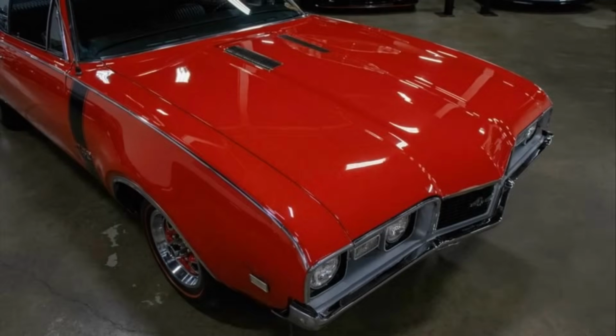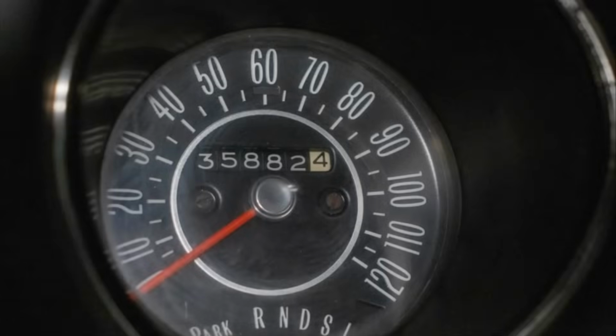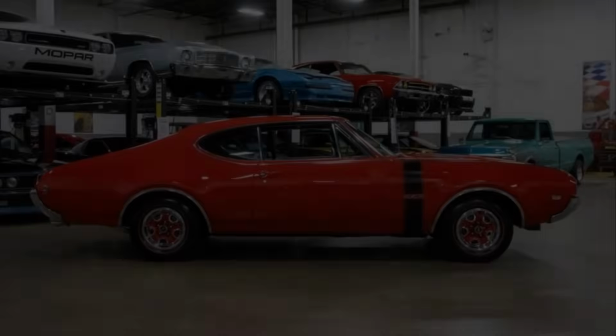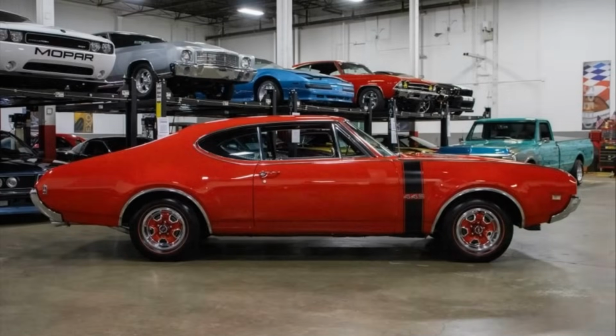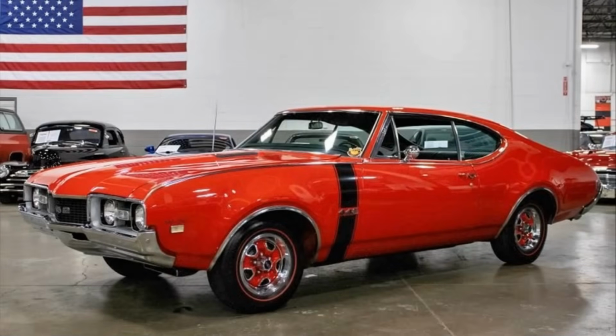This particular 442 is described as meticulously cared for, and its numbers-matching drivetrain and complete factory components reinforce its high-level authenticity. Overall, this 1968 Oldsmobile 442 W30 Holiday Coupe stands as a premier example of GM's high-performance engineering and Oldsmobile's most aggressive muscle car offering. With its bold styling, rare equipment, and documented history, it's a show-ready collector car that retains all the attributes that have made the W30 name legendary.